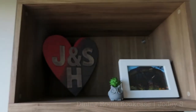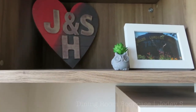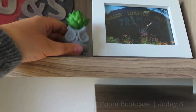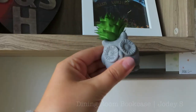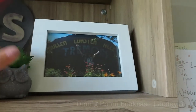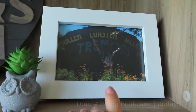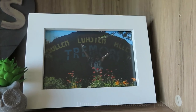So on this one here, in the back is a wedding present that my friend Nicole made Sam and I. And then she also gave us this adorable fake owl plant. He's so cute. His name is Gord. And then we just have a photograph. Originally, I was gonna put a wedding photo in here after we got married. So for the time being, I just put a photo of Sam and I at Silverwood Theme Park.